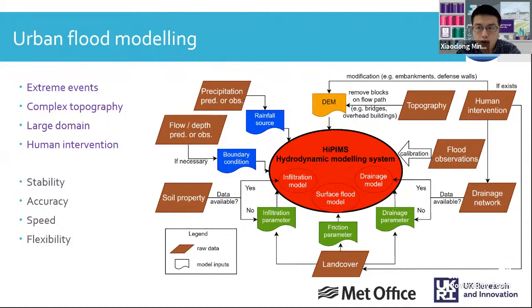This requires our model to be more physically based rather than based on empirical models and empirical parameters, which are calibrated a lot based on past events. And secondly is the complex topography in urban regions because of the buildings and infrastructures. We need a high resolution model. The spatial resolution must be high enough to reflect this complex topography. And thirdly, in cities, we usually have a large domain, maybe apart from some small cities, like in cities in London, Manchester, we need to cover a large domain.